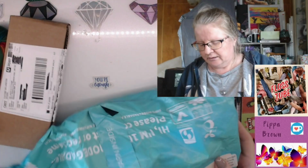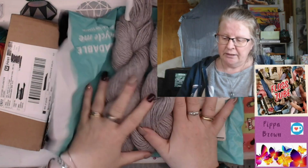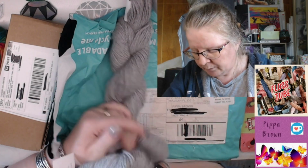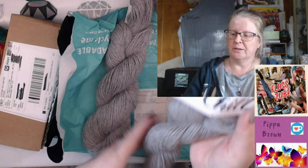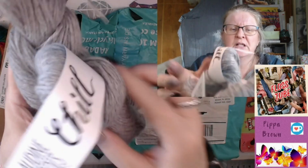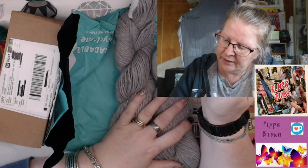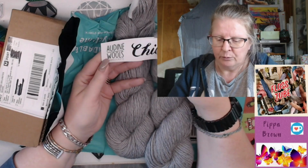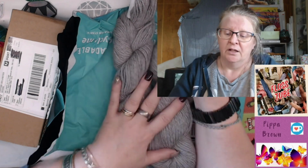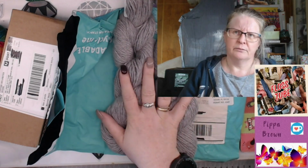Alright, this is, excuse the rattly, Knit Crate, and this was July? May it might have been. May. This was the May box. So this is Chill. This is really, really heavy weight. It squashes. The pattern that you can get is for a cowl. But this particular one, it's lot 478348. This is from Audion Wools by Knit Crate. It's called Chill. And it's Suri alpaca and cashmere. It's reasonably soft, but a little bit kind of scratchy. So beautiful. So chunky, so heavy.